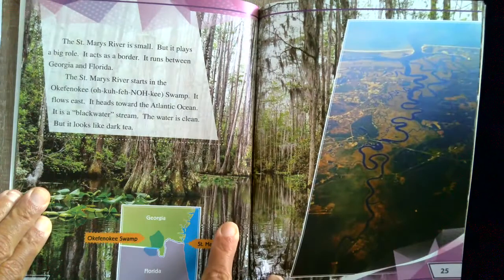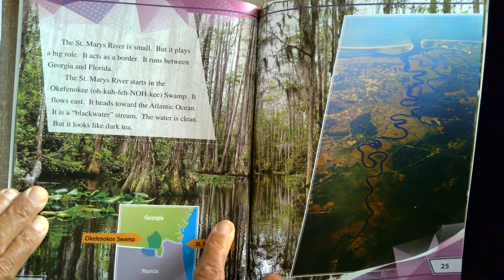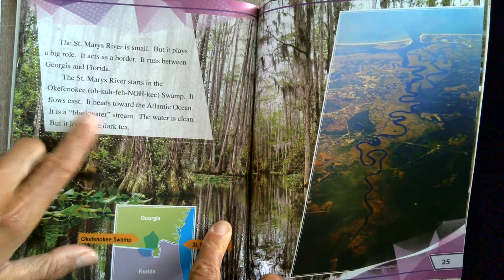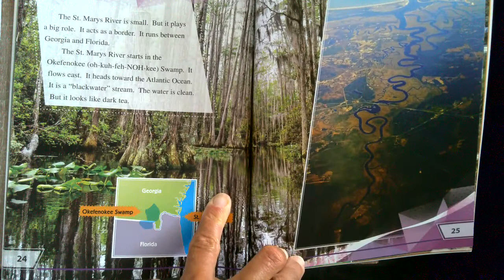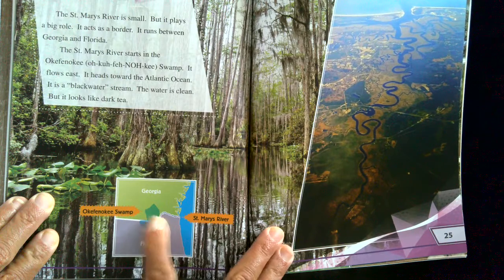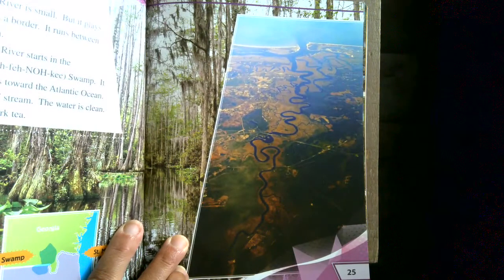The St. Mary's River is small, but it plays a big role. It acts as a border. It runs between Georgia and Florida. The St. Mary's River starts in the Okefenokee Swamp. It flows east. It heads toward the Atlantic Ocean. It has a black water stream. The water is clean, but it looks like dark tea. If you didn't know where the Okefenokee Swamp is, it's telling you that it's right there. And then the St. Mary's River is this white line right there. Here's another real photograph of the St. Mary's River.